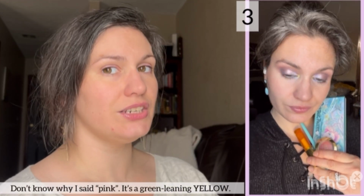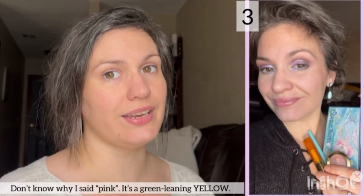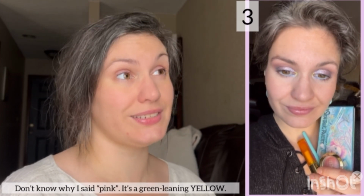The light waterline here kind of keeps things a little bit more on the whimsical side, which I really enjoy. And the weird green leaning pink satin shade in the Sea Talk palette is such a great and unique inner corner highlight. It's not expected, it's not standard, it's maybe even not safe. It's a little bit wild, a little bit of fun, has a bit of flair, and it's such an interesting inner corner highlight that I can't help myself. I can't keep myself from using it whenever I dive into the Sea Talk palette.